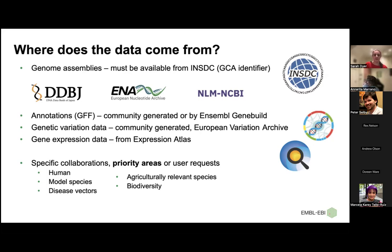In terms of the priority areas and the species and how we go about bringing in this data, sometimes it will be based on specific collaborations. So if we're part of a consortium, then we'll bring in the data related to that project. Other times it's through user requests. We have a very active help desk and people get in touch and ask us for species, and we do our best to bring them in. And then we have our own priority areas that have emerged over the years. So human remains our most important species and will continue to do so.